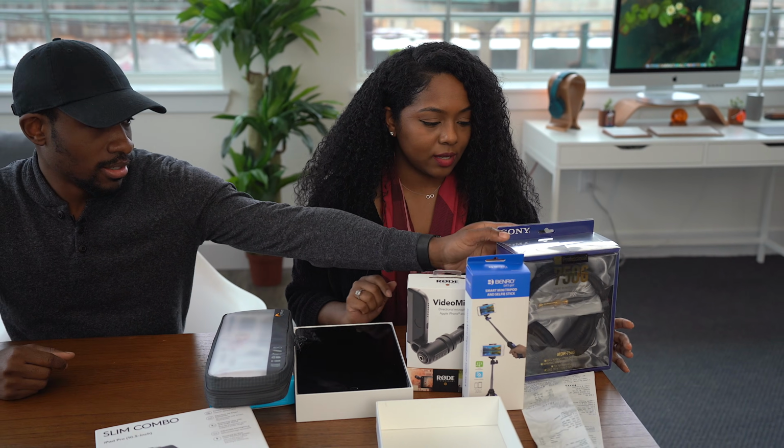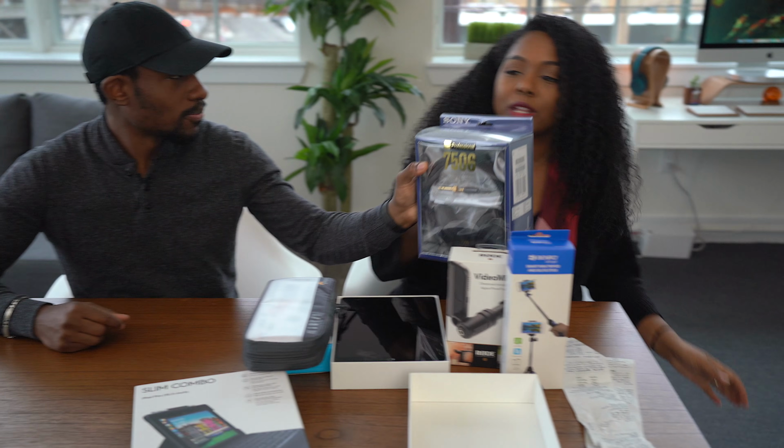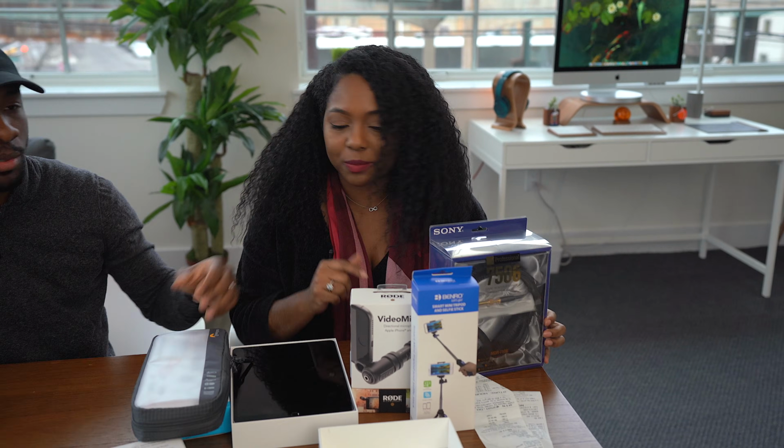$80 by Sony. Are these the monitors? Yeah, these are legit. He said you'll never go into a studio and not find these. A legitimate studio. I have one too.